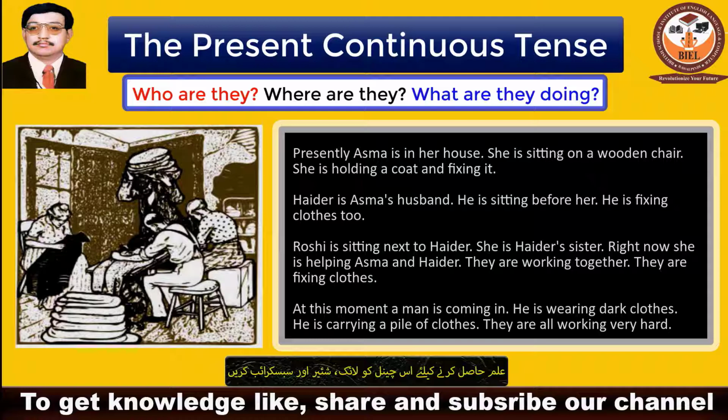At this moment a man is coming in. He is wearing dark clothes. He is carrying a pile of clothes. They are all working very hard.